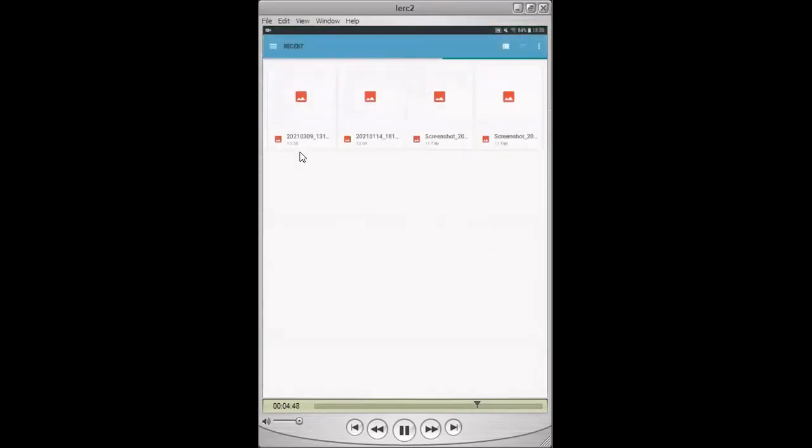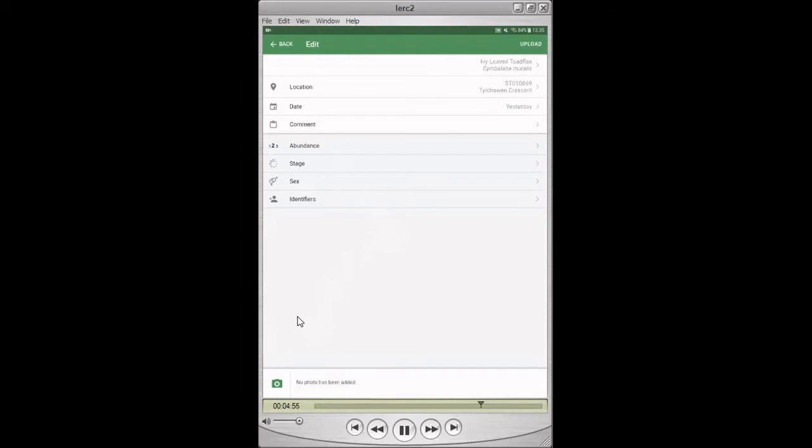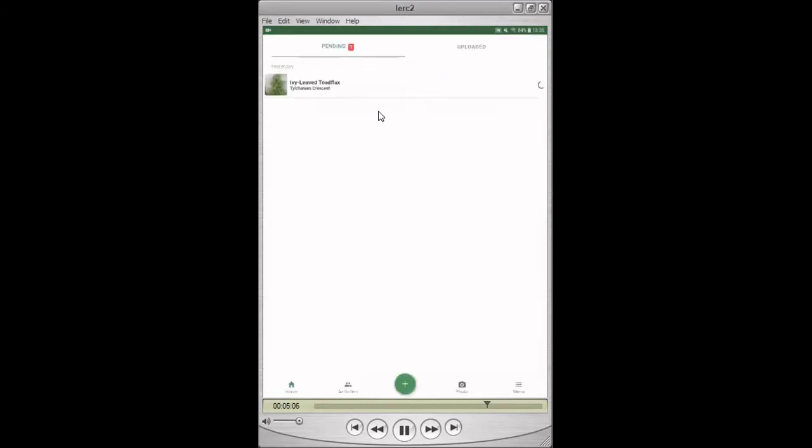So I navigated to a photo I'd taken earlier of the ivy-leaved toadflax, and you just click on it and it will appear down here. There we go. So everything's there. The who is the person who signed in. You can't change that on the app, but everything else is there. Then it briefly appears in pending, and then it goes over to uploaded.